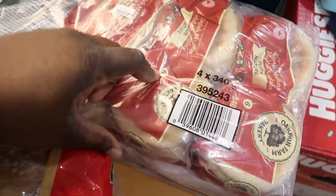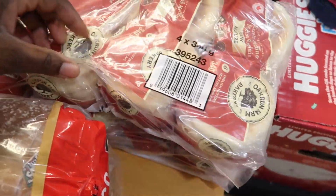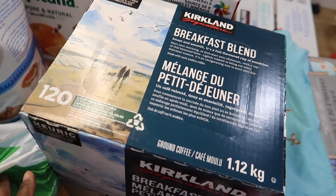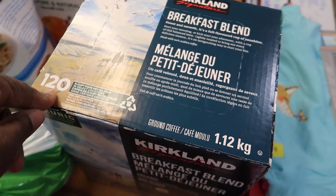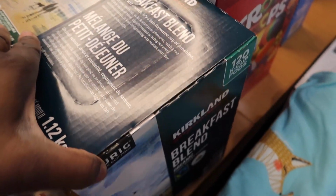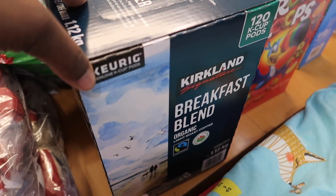So we definitely go through the bread a little bit faster. We grabbed some English muffins and we grabbed 2 packages of those. Some will go in the freezer as well. We got ourselves some coffee. This one has 120 K-cups, which is awesome because now a few of our girls are at the age where they can drink coffee.